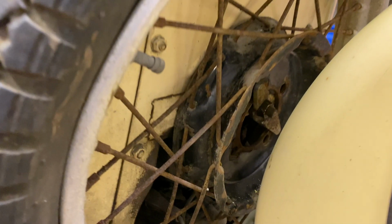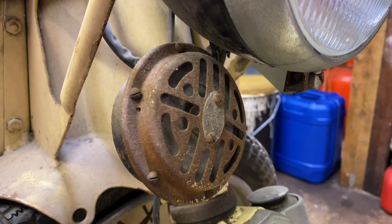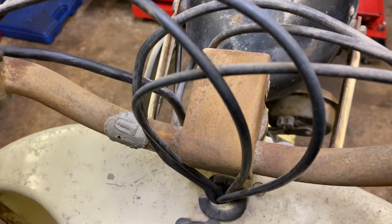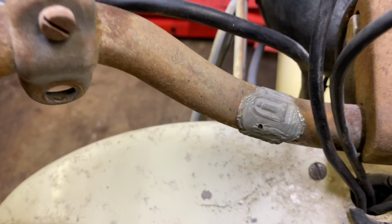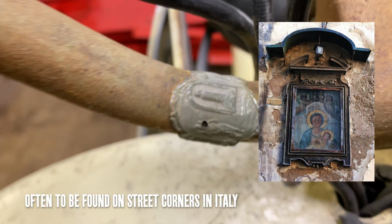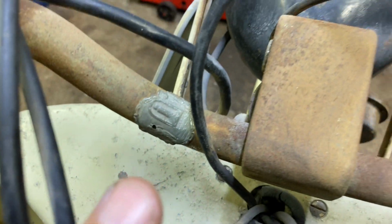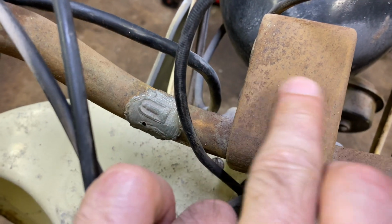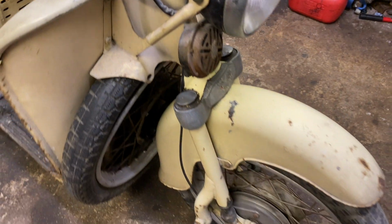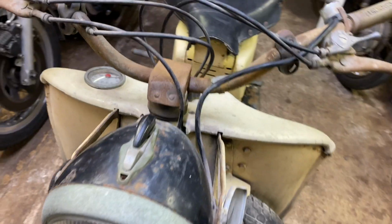That's the spare wheel, which I'll have to take off. It's just on that little retainer there. And I'll just spray WD-40 on all the bits that I know I'm going to have to undo. There's the old CV horn. Then I'll clean it up and hopefully get it running. I love this. I'll have to look that one up. It doesn't look like Madonnina, it looks like a lighthouse. Anyway, I'll clean it up and look at the lettering properly. It's a bit hard to see, but it does actually say Motoguzzi there. So yeah, spray some WD-40 on the bits that I know I'm going to be undoing, then leave it for a few hours before I start to do much else on it.